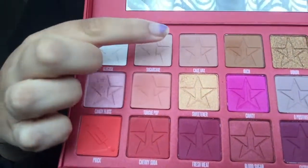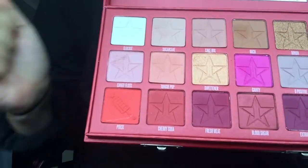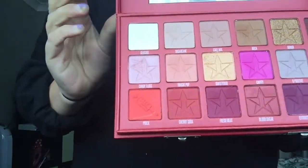Yes, as I said, we've got Cake Mix, Sugarcane and Tongue Pop. They're my three favourite neutrals. The thing is, I don't want to do the same looks every single time, but I almost want to gravitate towards those, like the cut creases and all of that.